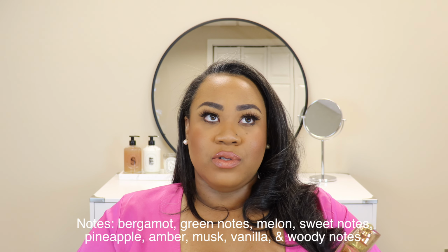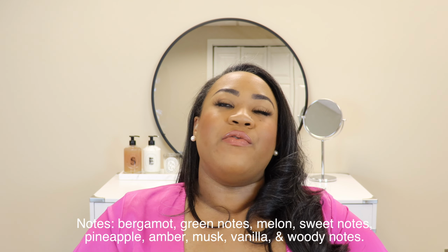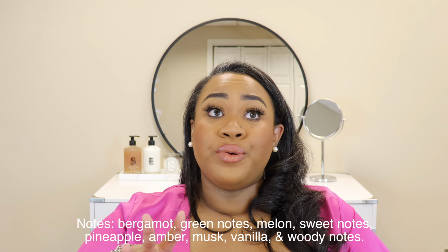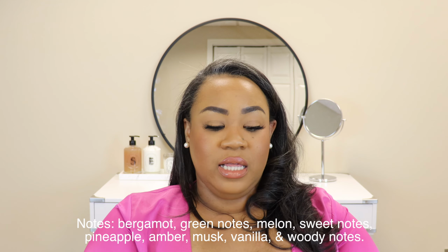Oh, baby, baby. Honestly. Okay, so in this, I get amber, fruity notes, floral notes, but it's more of a fruity floral with a masculine edge. So think a fruity scent for a woman, but with like a cologne punch. There's something very sharp about this, and it's the cologne.